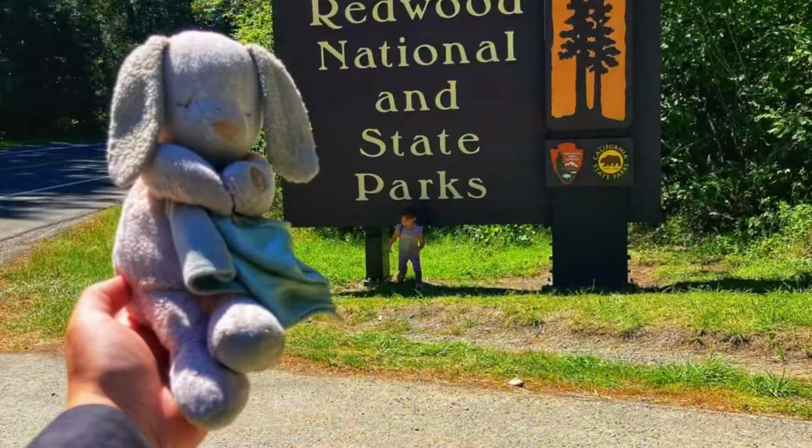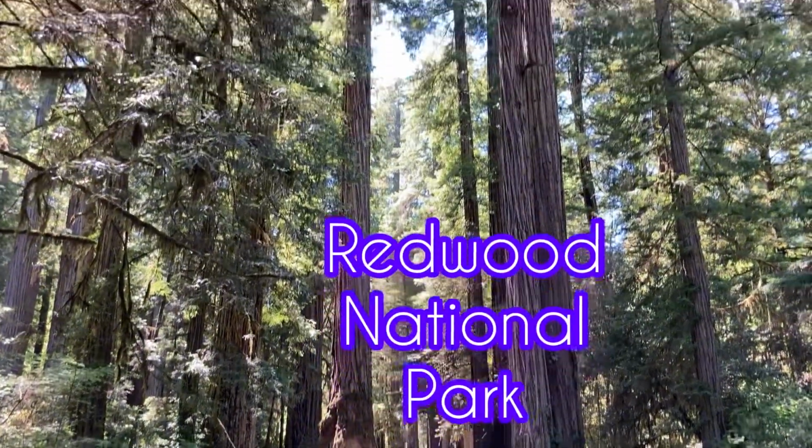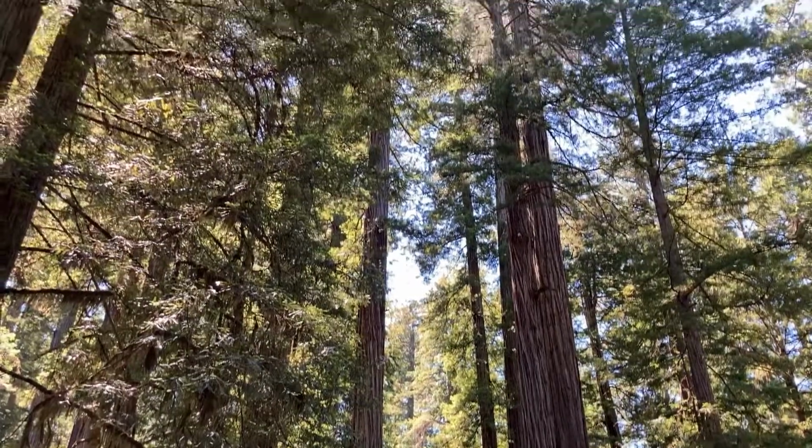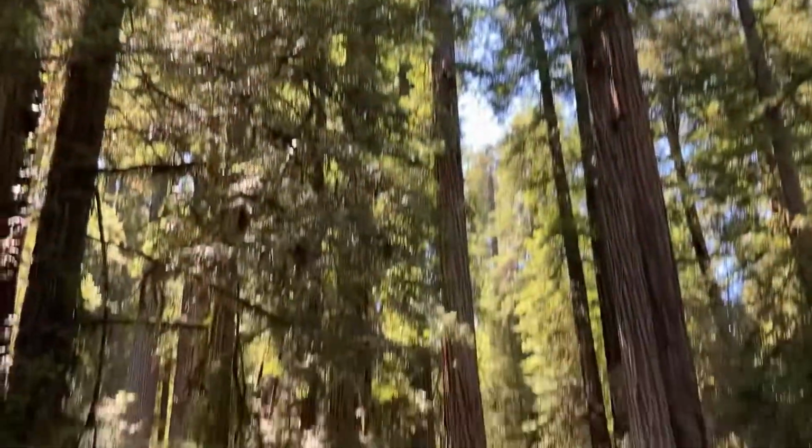We have finally made it to our last destination on this trip. We've made it to Redwood National Park in California. Northern California, to be precise. That's right, home of the world's tallest trees.